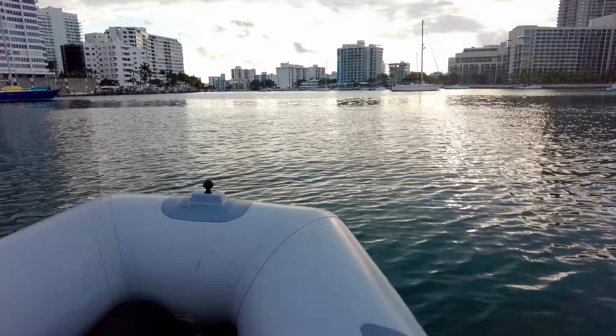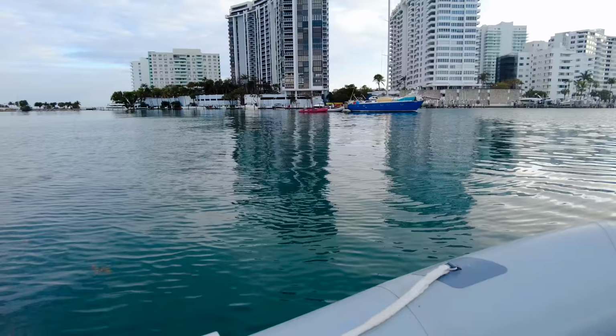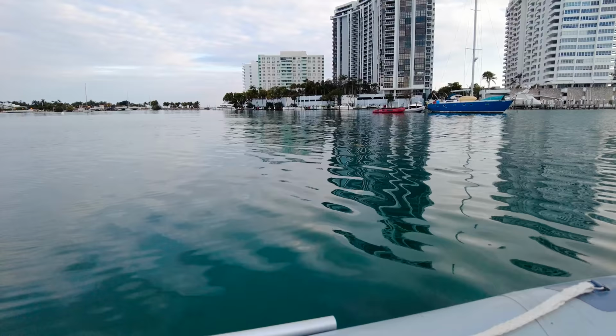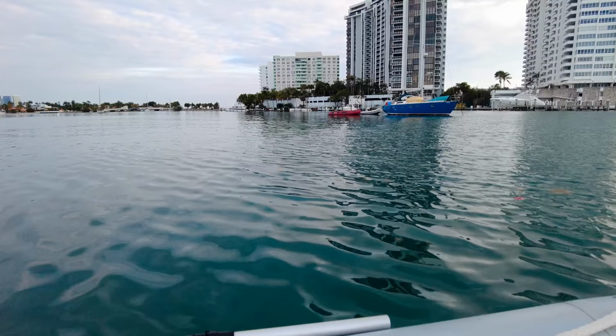All right, so it's going to start getting a little tight in a little bit. We're getting close to the entrance that I want to go in through. And I don't know, should be interesting. Look, this guy has two inflatables. One is a soft bottom Saturn, I believe, and the other one looks like a little coach boat.